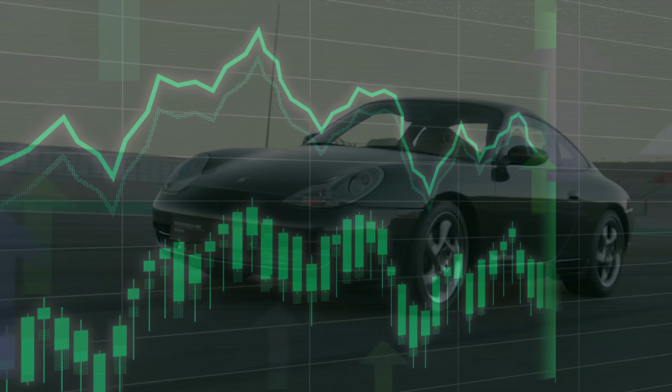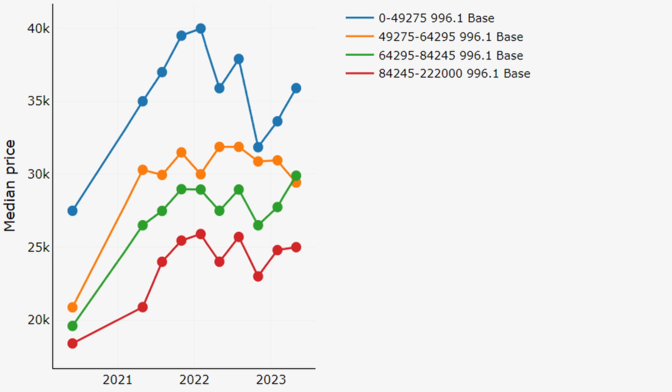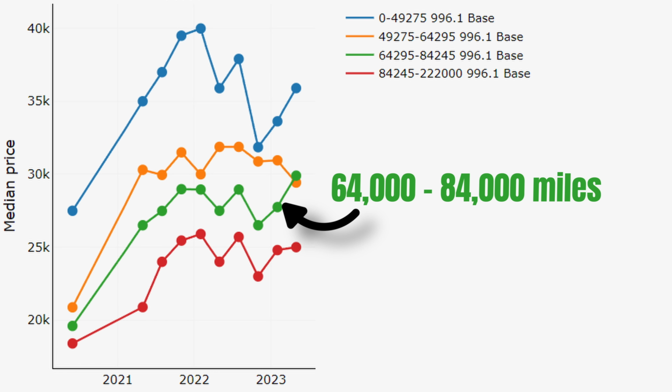Now before we wrap up and conclude, there's still one more thing I would like to show you about the 996 market. They deserve, just as the 992, a little bit of extra attention. The price strength for the base models is really exceptional. Over here we have the price developments for the 996.1 base model, broken down by the mileage categories. The green line, for example, shows the prices for cars with 65 to 84,000 miles.